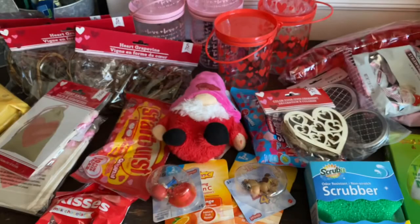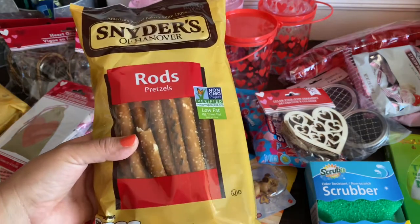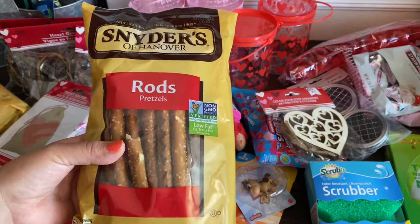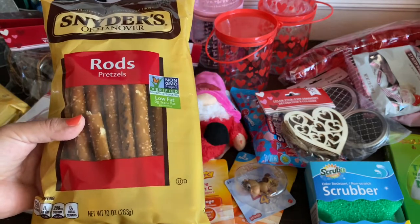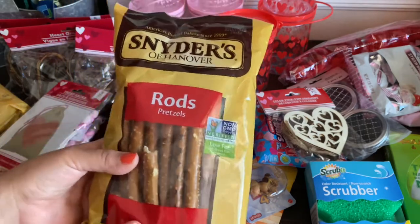I picked up some of this Snyder's Rods pretzels. And I personally love them. And I actually wanted to get some for Thanksgiving. I got some, I think, around Christmas time, and we finished them. And now I got some more because I personally like them a lot. So I got four bags.